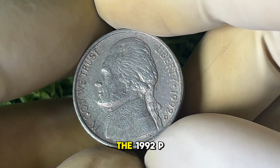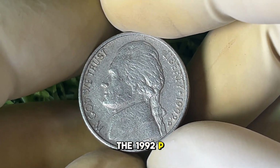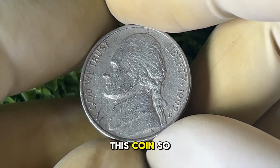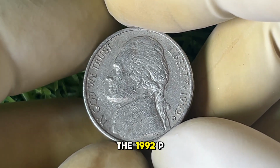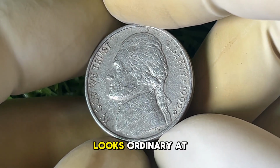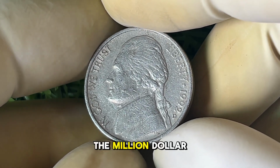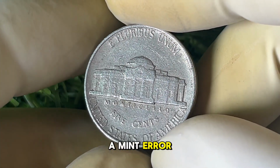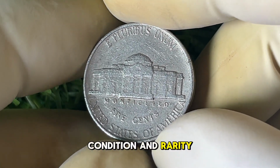We're talking about the 1992 P Jefferson nickel with the Monticello reverse. So what makes this coin so special? The 1992 P Jefferson nickel was struck at the Philadelphia Mint, and while it looks ordinary at first glance, the $1 million example had something truly extraordinary: a mint error combined with exceptional condition and rarity.